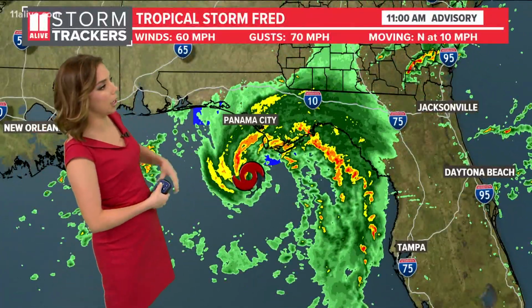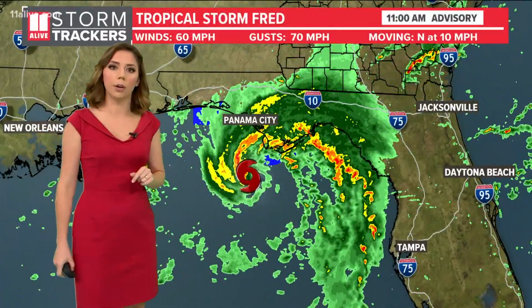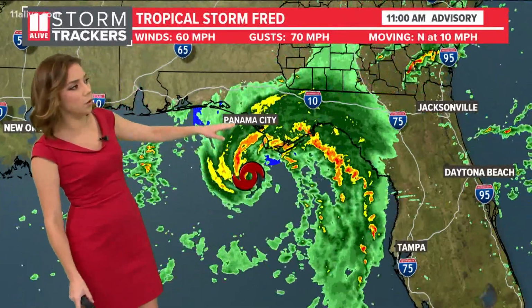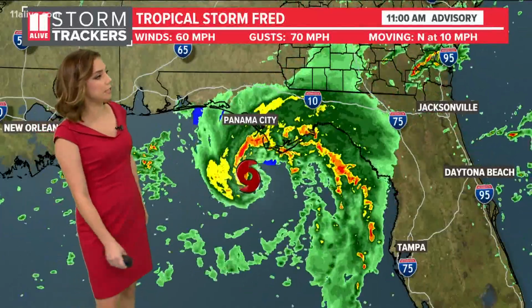Since this morning, Fred has gotten a little bit better organized and strengthened a little bit more. So the max winds are now up to 60 miles per hour, but those gusts are approaching hurricane force. You can see all the very heavy rain bands moving in towards Apalachicola, Panama City, over towards Destin as well.